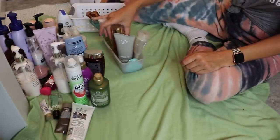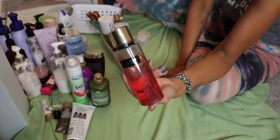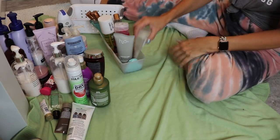See, we're getting there. My favorite body spray, we're moving on to body sprays, is Sheer Love from Victoria's Secret. It was discontinued. I bought 5 of them on eBay. I'm down to like 2. Obsessed, love it so much. We'll cry when it's gone.